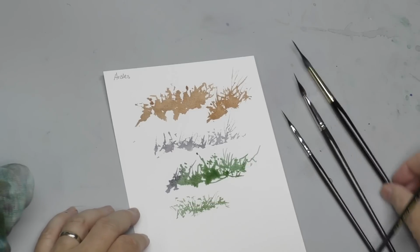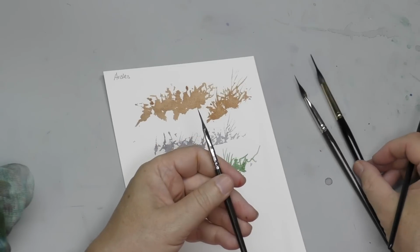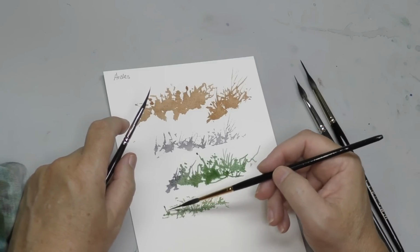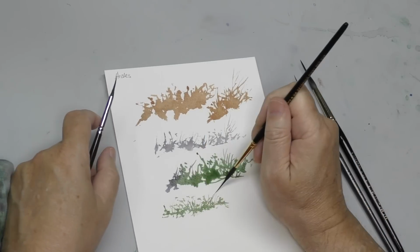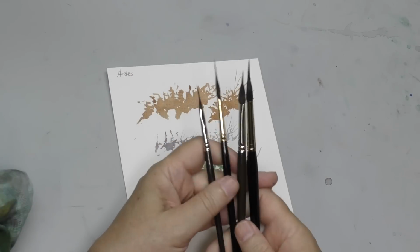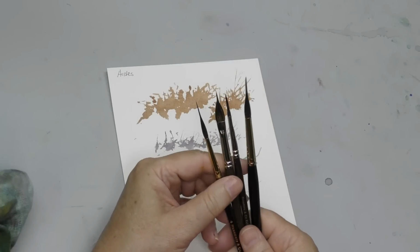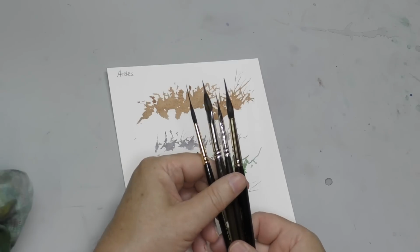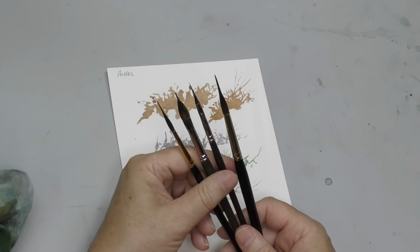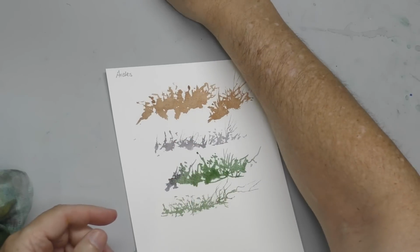Of these, I am more likely to use these smaller ones than these bigger ones. These just make for a really interesting and expressive and usable rigger. Yeah, I like that. All right, so that is 4 extended point brushes from Rosemary and Company, also referred to as reservoir brushes, though I more commonly see them referred to as extended point. Those are my initial first use thoughts on that.